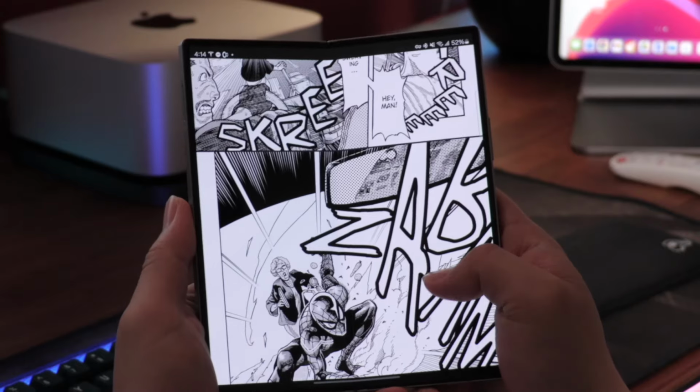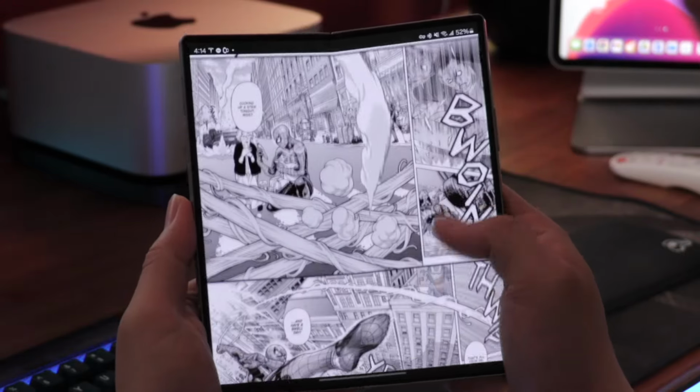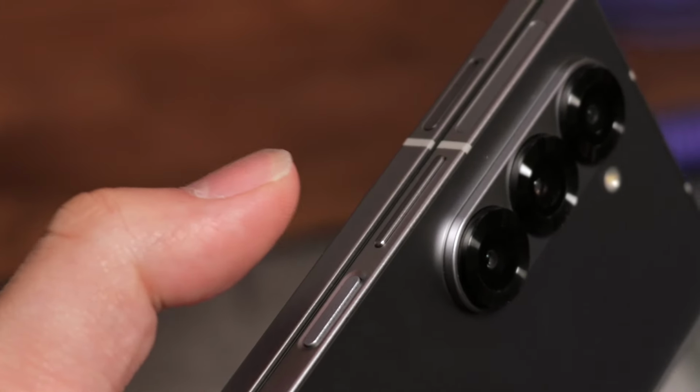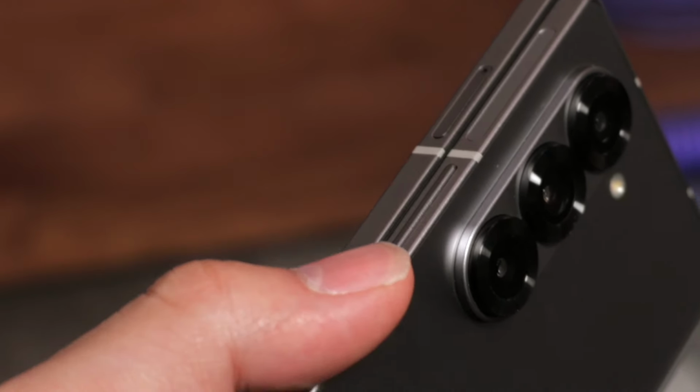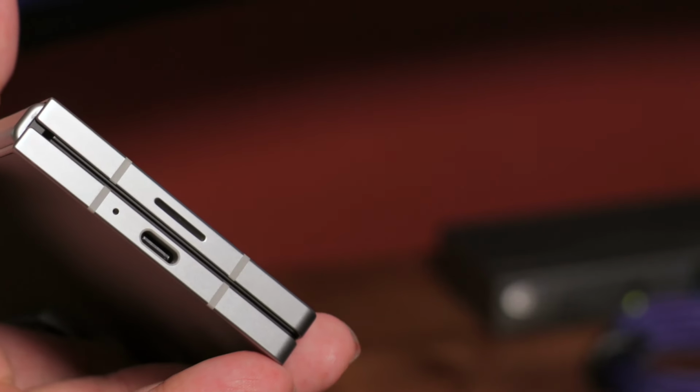Other things that don't need to be discussed much, as they've retained their usefulness and haven't really changed much, are the side mounted fingerprint scanner, as that doubles as a power button. It's still fast, it's still reliable. And then the stereo loudspeakers are located at the top and the bottom of the cover display. They get decently loud, but aren't necessarily warm to listen to, so they're just kind of there. I'd also argue the same is true for the camera results, too.